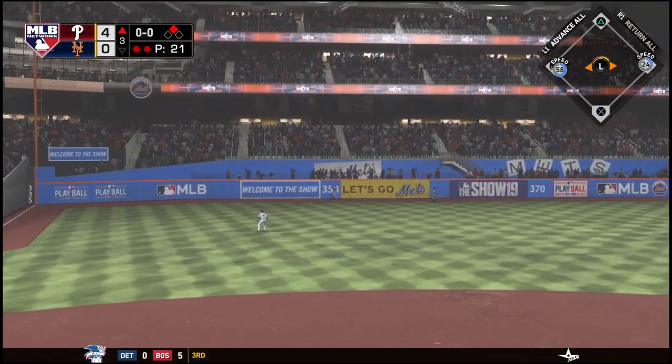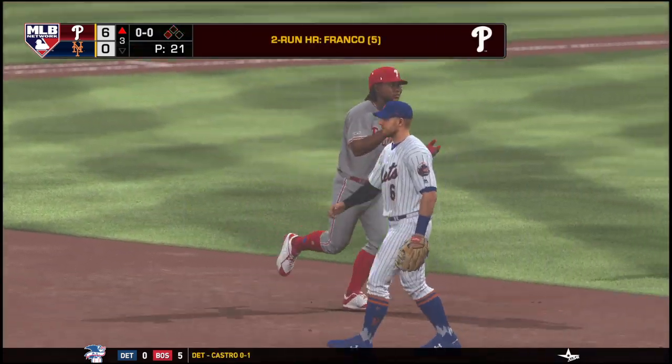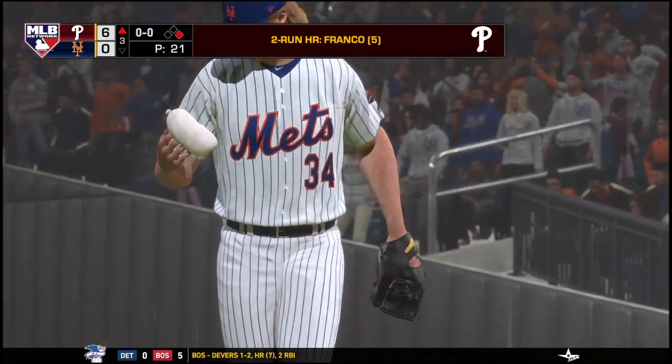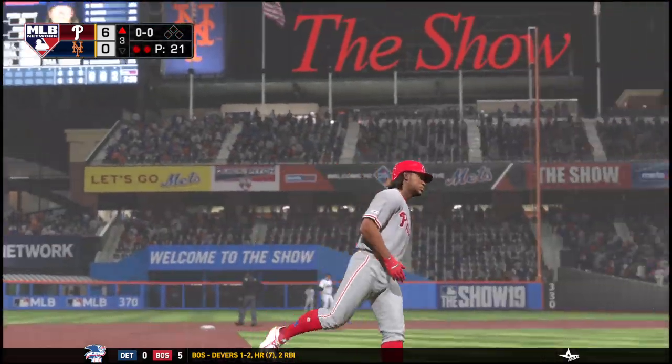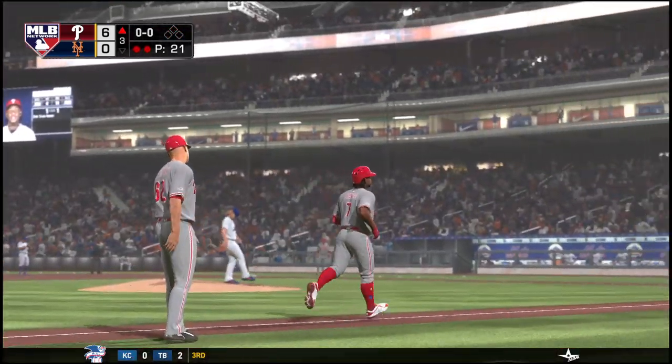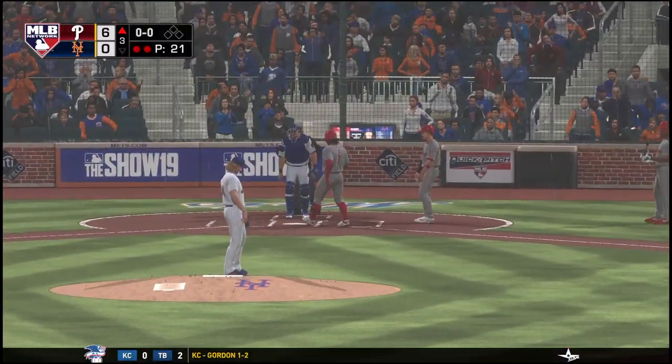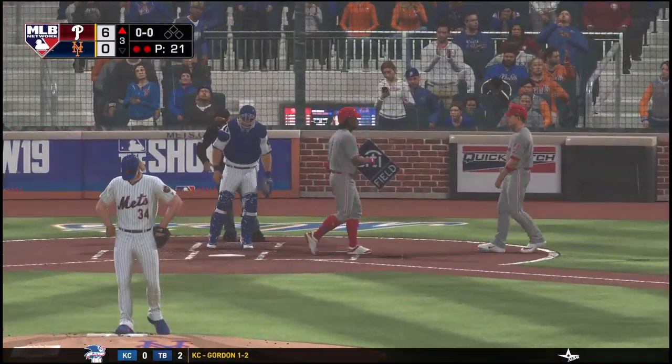A leap, but he can't bring it back into the park. It's a home run. A 2-run home run off the bat of Maikel Franco, his second of the game. As they pile on, it's now 6-0.